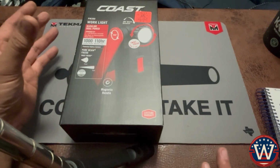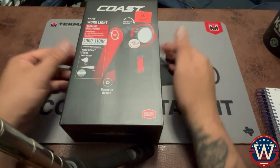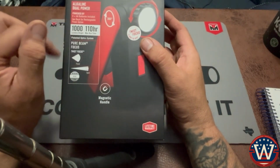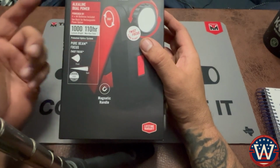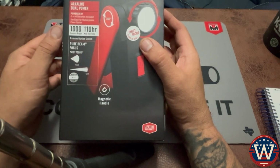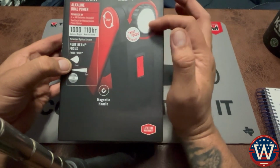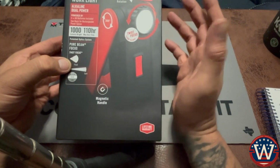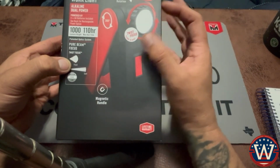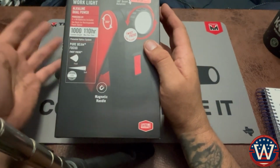Maybe they don't hold as much battery life, I don't know. But what interests me about this light is it takes 6 AA batteries, which were included, and it's 1,000 lumens for a 110 hour runtime. And it's got the twist focus, which is big on a lot of Coast. I've got several of their headlamps, and they have that twist focus, so you can go from a flood to a spot and back.